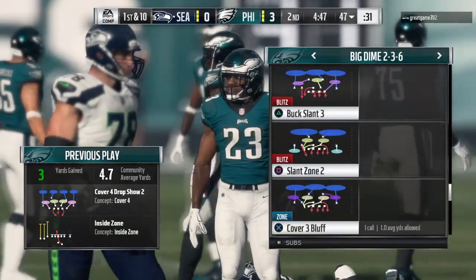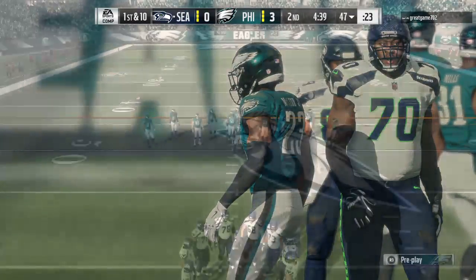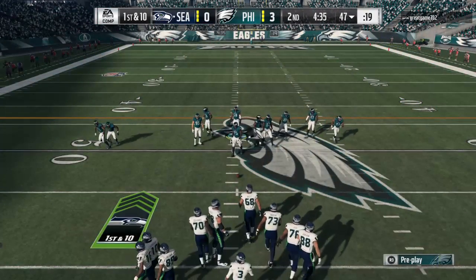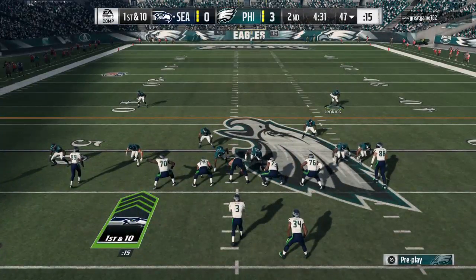I know a lot of you are thinking, take a shot downfield. It's a great spot for it. I'd say maybe later in the game, definitely in the second half. But right now, I think they were just trying to get some momentum built. Get a first down, pick it up, and keep moving.